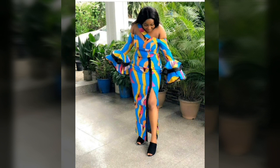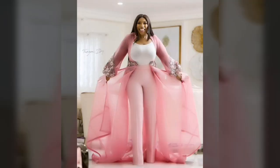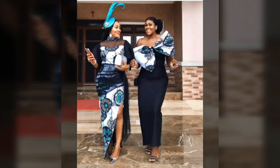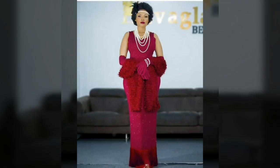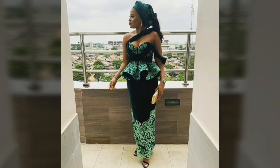This dress is so colorful, stylish Ankara outfit for chicks. Check out this beautiful Ankara outfit for plus size and curvy ladies. Wow, this dress is super gorgeous for cocktail, party, birthday, and wedding. Check out this adorable Ankara combination. This is so wow. Look at this. This dress is for cocktail, for party. So gorgeous. Look at this beautiful Ankara design, plain and pattern, very beautiful and gorgeous outfit.